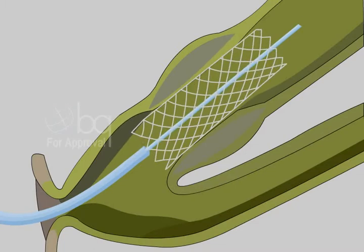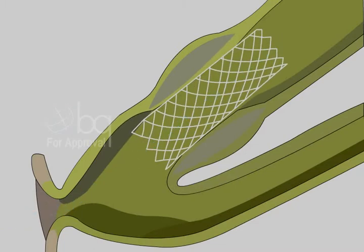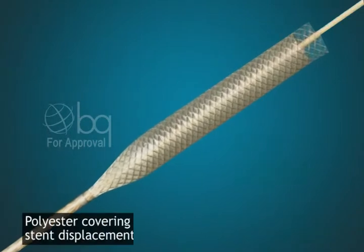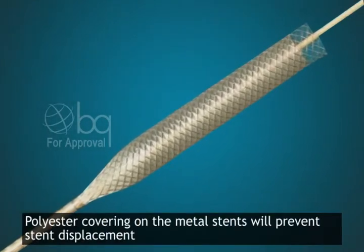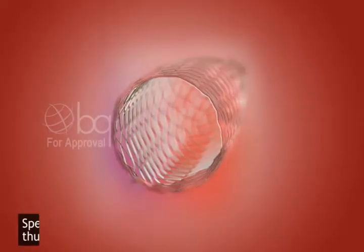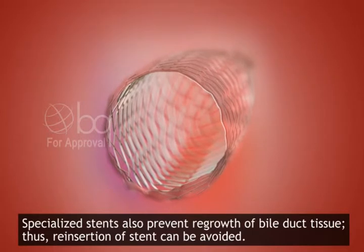A stent is a tiny tube which is made of plastic or metal. It can hold the narrowed duct open so that the bile juice can flow without any obstruction. Some metal stents are covered with a polyester material. This covering will prevent the stent from being displaced from its position. These specialized stents can also prevent the bile duct tissue from growing inside the duct. This way, the need for reinserting another stent can be avoided.